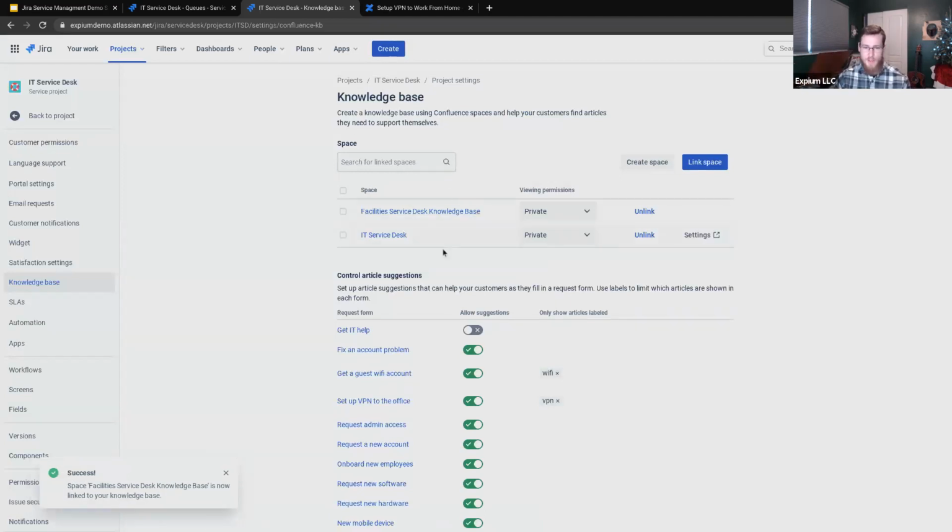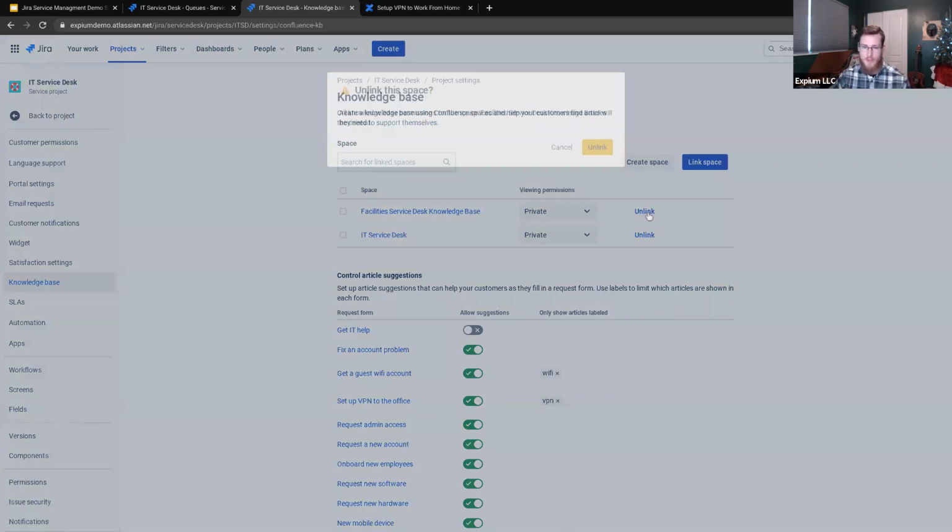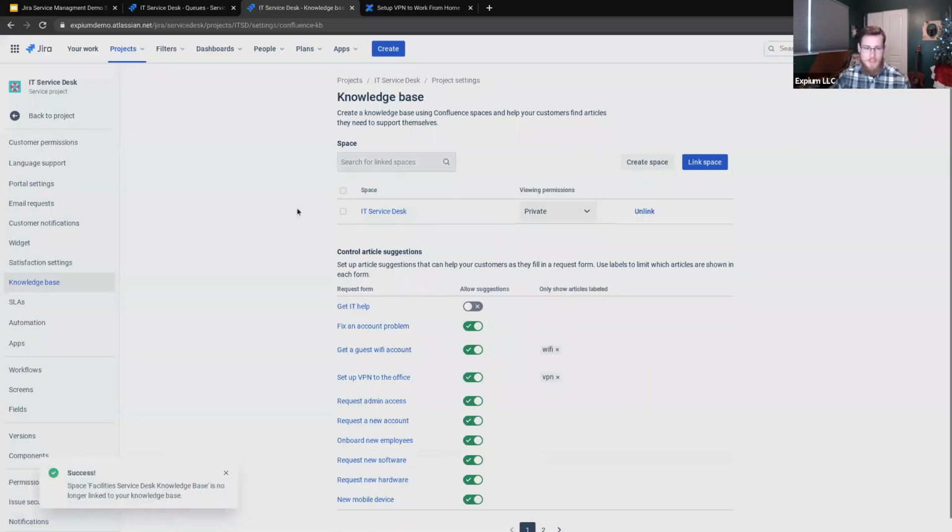Now you can link multiple knowledge bases and search for articles through multiple knowledge bases. That's a really useful functionality that we've been asking for a while, and it's cool to see that finally rolled out. So go ahead and unlink that one. Some cool stuff there.